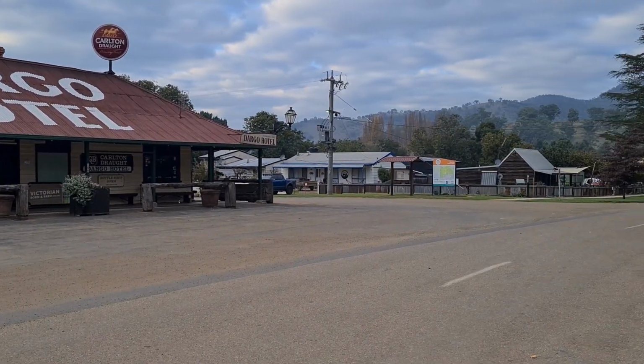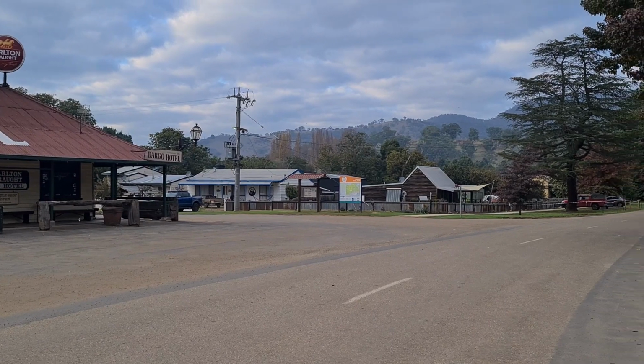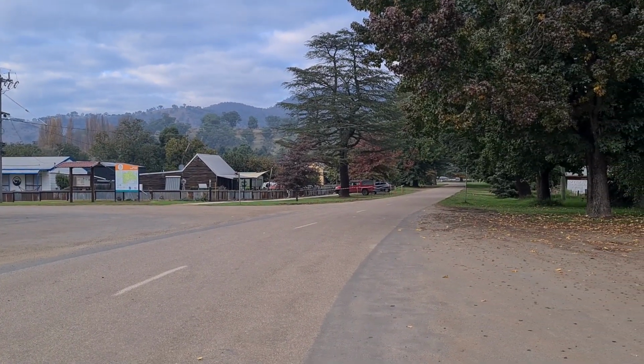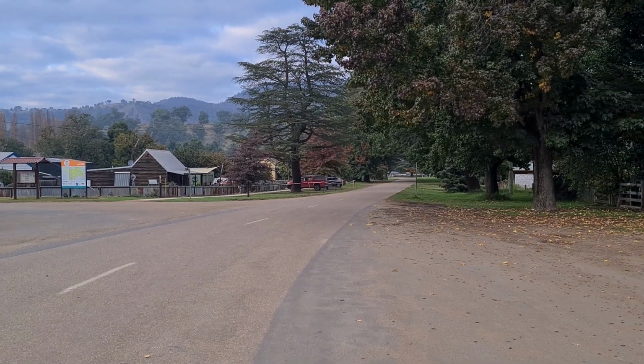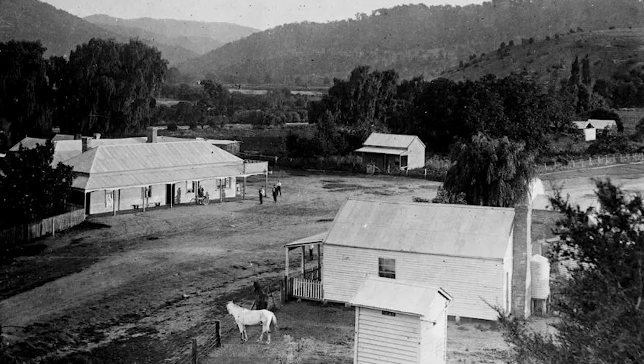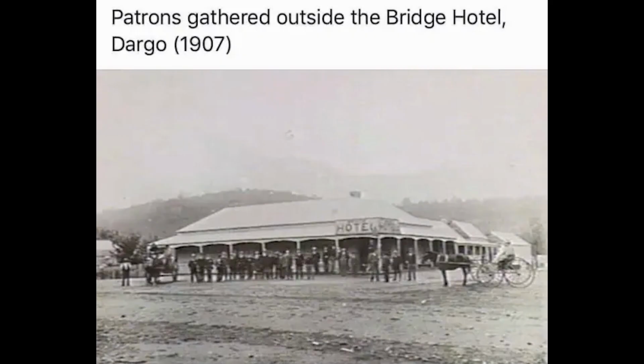Dargo is right up there as one of my favorite places in the High Country. There's so much to do and see here. You could easily spend a couple of weeks four-wheel driving, horse riding, fossicking, so much to do. Here's an old photo in the early 1900s of the Dargo Hotel, and another in 1907.